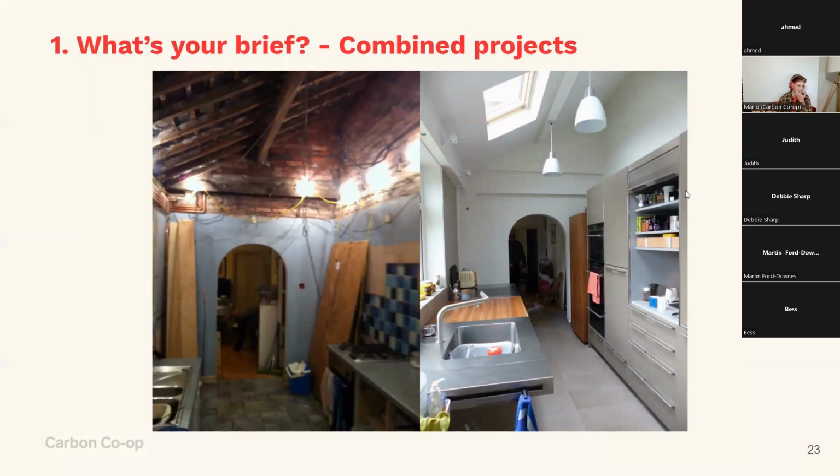Someone had an old extension, an old kitchen. They wanted to modernise at the same time. So you can see they've put in a triple glazed window there and a window at the side. They've redone the walls and upgraded the kitchen alongside, because if you're tearing stuff out and replacing things, it's a really ideal opportunity to be doing energy efficiency works as well.